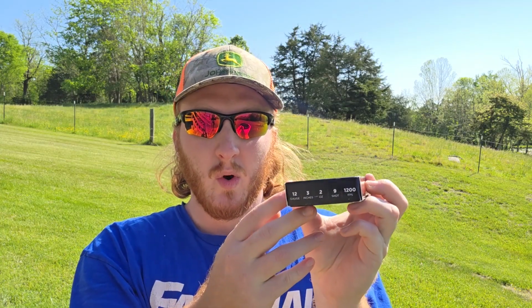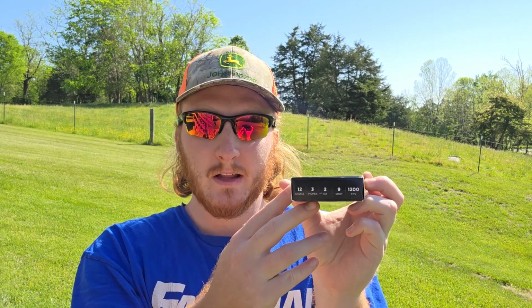But as for the shells I brought out here today, I got out some more of the Kinetic Gunwerks shells, but these ones are the 12 gauge, 3-inch, 2-ounce payload of TSS 9s moving about 1200 feet per second, and we have tested these before on the channel with some really nice results from them, so I expect that trend to continue since Kinetic has always been a very nice performer for us, especially through the choke combo that we've got today.